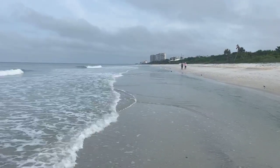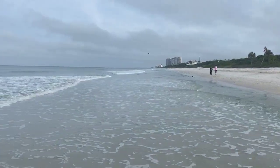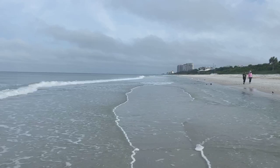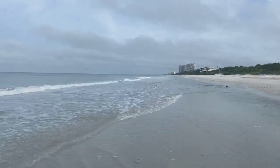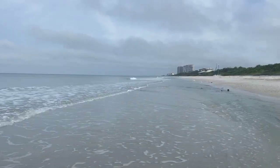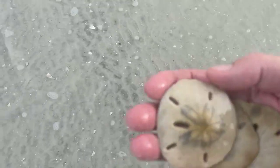Well, you know where to find the sand dollars. I gave the spot away. South of Vanderbilt Beach, out on the sandbar, low tide. Oodles and oodles of them. Try and get some of the smaller ones, some of the little smaller ones.